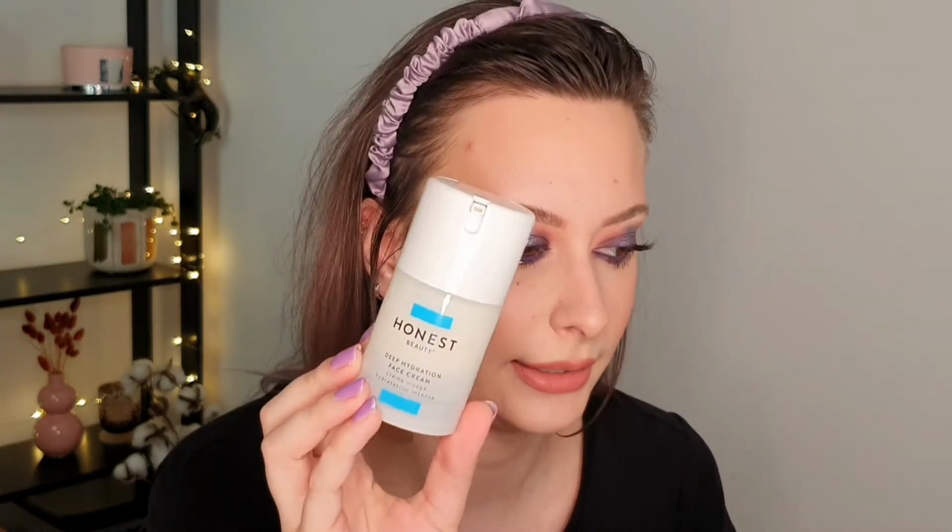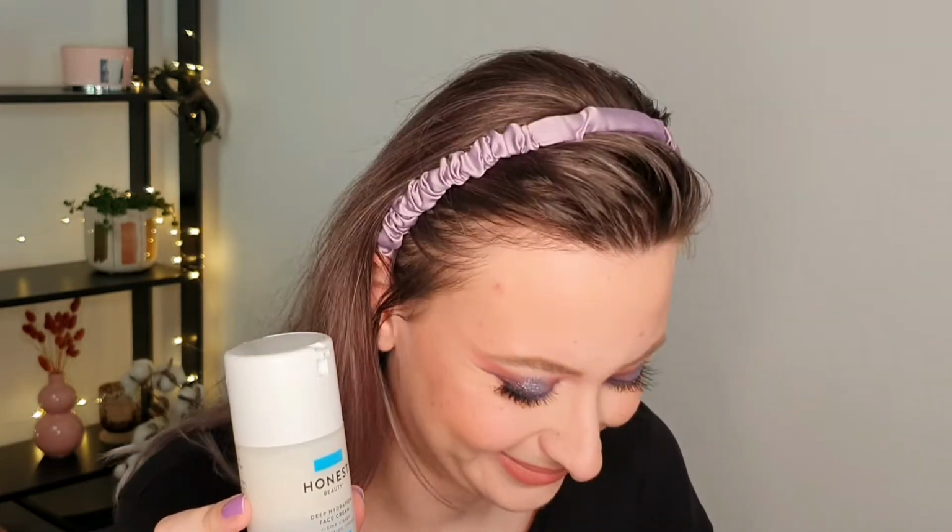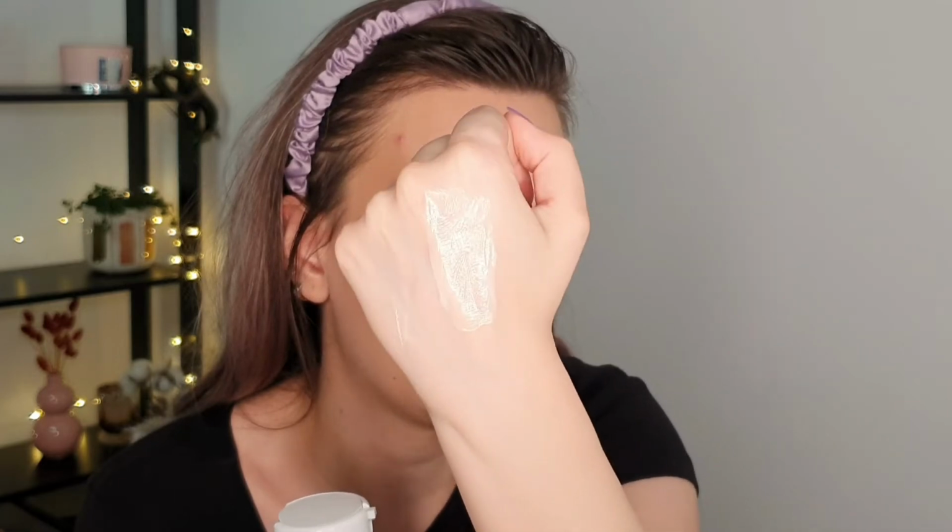And the next product in here is the LYS Beauty Deep Hydration Face Cream, and this is the packaging. I got this one from the same friend that actually gave me the Nars lipstick. She gave me this one just to try it out because she didn't like it, and I hate it. This is how it looks on my hand in here.